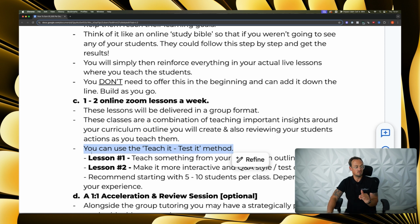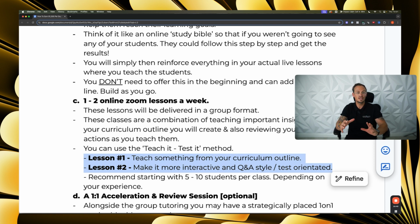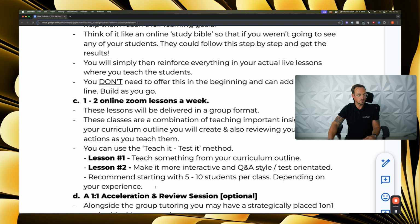But I recommend, if you've got no idea on this, I simply recommend a teach it, test it method. Okay, so essentially if you were having 2 lessons in the week, teach something from your curriculum, or some sort of learning outcomes that you want to get across that week based on the subject where the students are at. And then session 2, if you've got a second lesson in that week, you just make that one more interactive. It's more test style, Q&A style on what you covered in the first lesson. And you just keep moving through like that. Now, I recommend starting with 5 to 10 students per class, as I said, depending upon your experience.